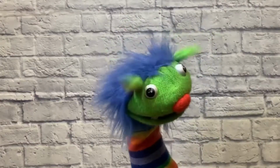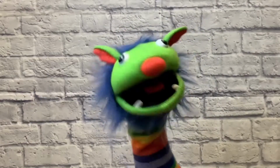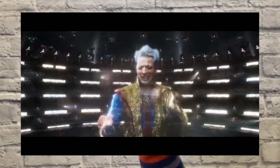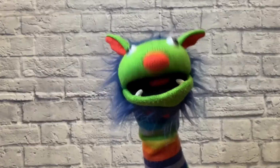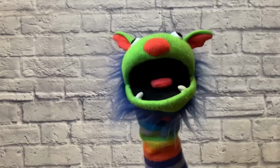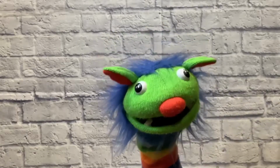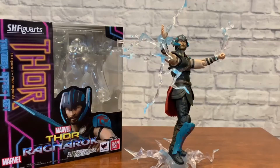I wonder if those missing socks of yours ended up there. Anyway, Thor is sold to the Grandmaster, a perfectly cast Jeff Goldblum, to fight in his gladiatorial arena. Along the way, he discovers that the power has been within him all along. Here's the figure based on the character from the movie.